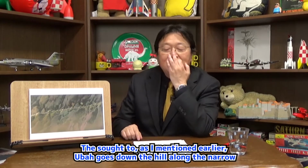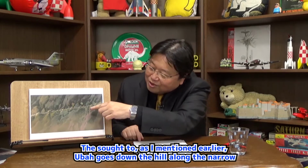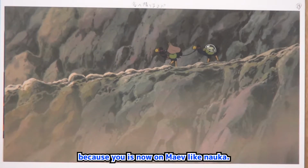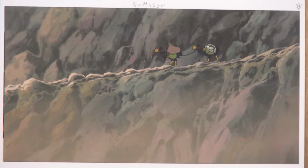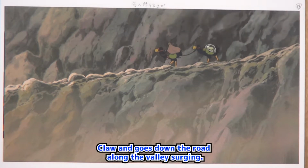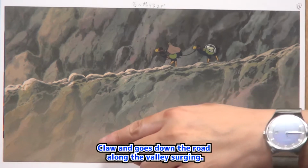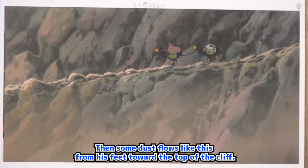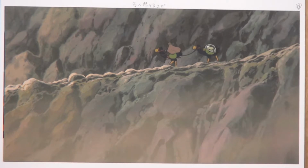As I mentioned earlier, Yupa goes down the hill along the narrow path carved on the cliff. Because Yupa is not on Maeve like NAUSICAA, he has no choice but to walk down. So he rides a horse-like creature called Horseclaw and goes down the road along the valley. Then some dust flows like this from his feet toward the top of the cliff.